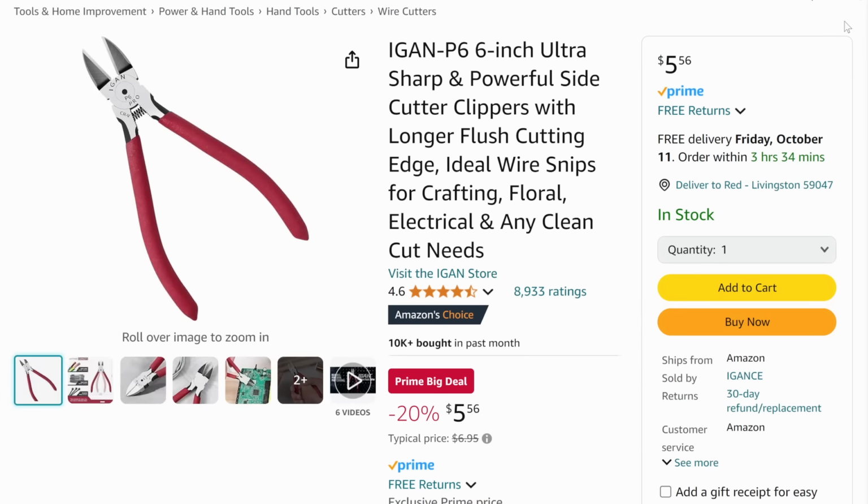All right, the Eagan, I've talked about these for years. I think they've been a great bargain. Look at this, under $6. It is $5.56. Oh my gosh.